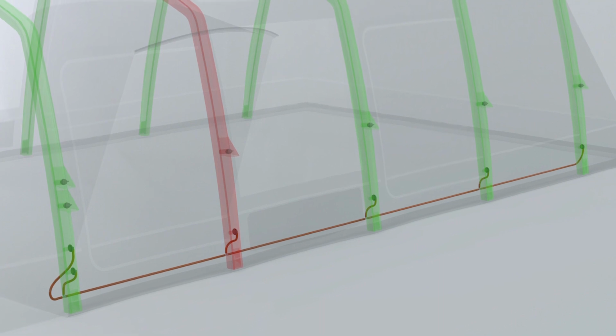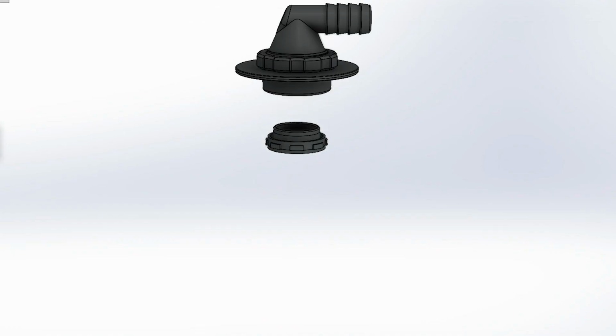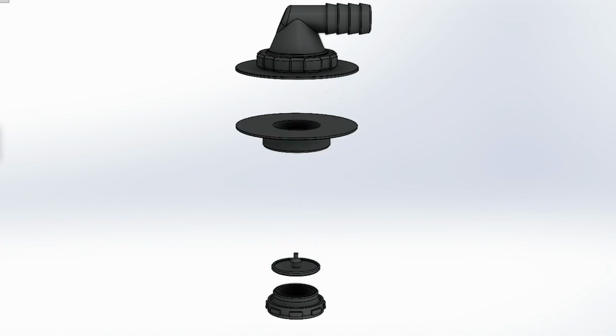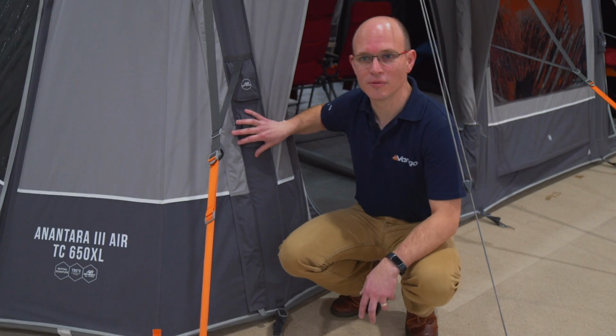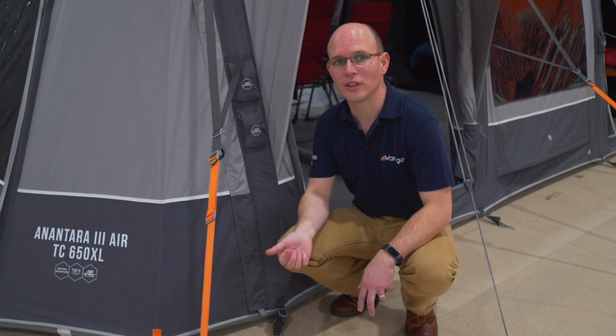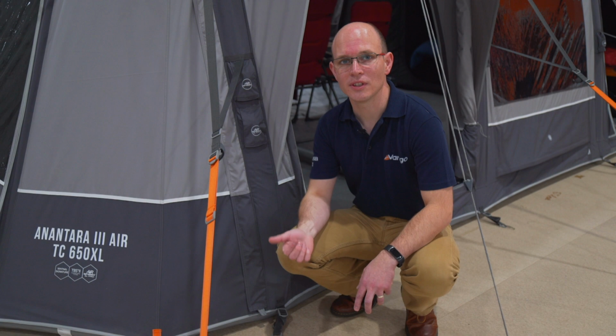The tent remains standing, and we're doing this with a custom designed valve protected by European design registration, and it's AMG property. The valve is hidden from view inside here, as we focused on clean lines and unfussy aesthetics.